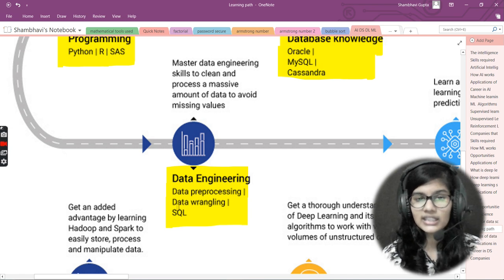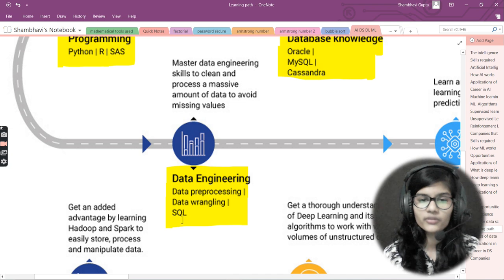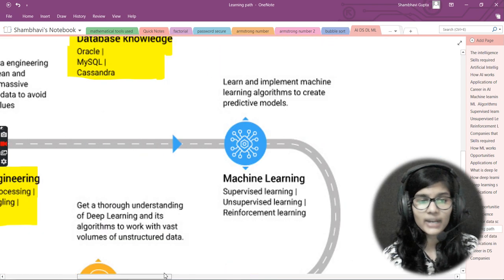Now why is that used? Basically the data you will be getting would need a lot of cleaning. A lot of cleaning means removing the missing values and filling up the null values. This is how we clean the data, right? Because if we don't do that, it will not give you correct results because you'll have some empty spaces. So all the columns and rows should be filled up. That is why we do data pre-processing and wrangling. So that comes in the data engineering part.